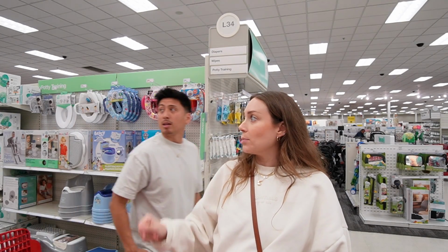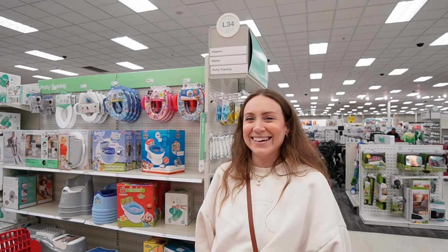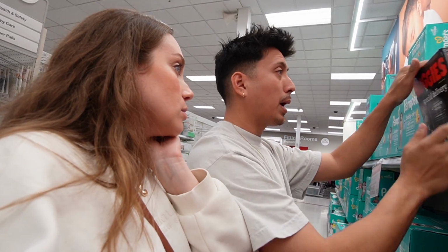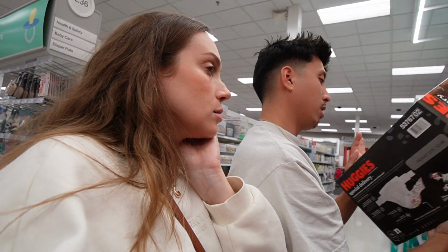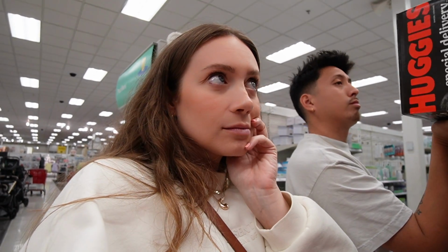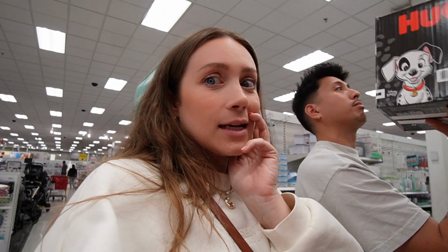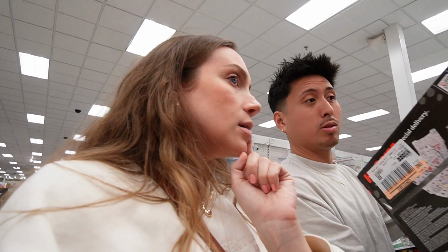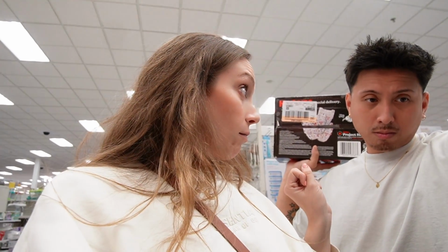They're really getting me on the packaging. Oh, the special delivery has the plant-based materials. Yeah, I definitely want to try those. They all have Disney characters on them. Not that I love Disney, but can we get some just plain? Oh, the size, newborn, up to 10 pounds. Oh, nice. Want to try this one too? Mm-hmm. Okay.